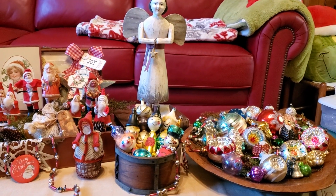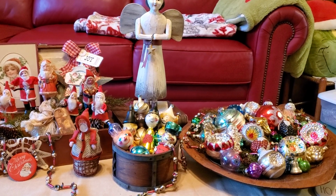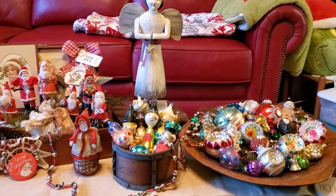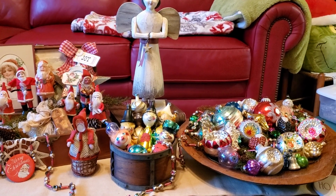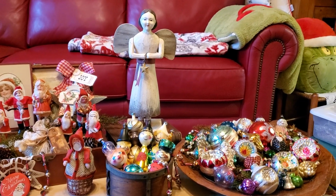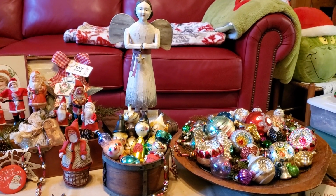So this is part 3 of some of our vintage Christmas treasures. And all of these have come from yard sales. And some of them, we've probably had 30, 40 years, some of them even. So I'm going to share these with you. It's a lot of wonderful vintage glass balls and figural shape ornaments and vintage Santas.